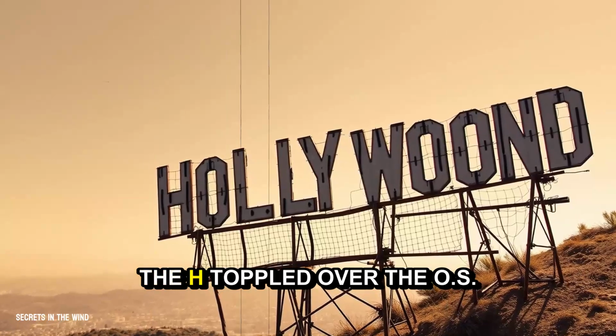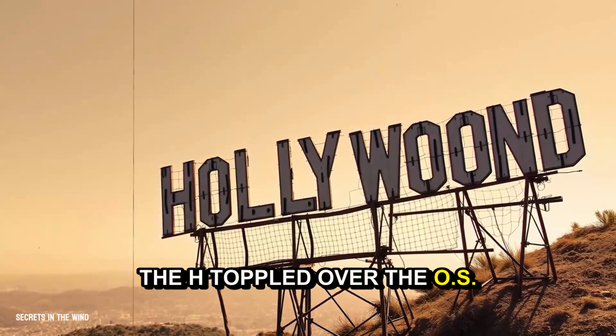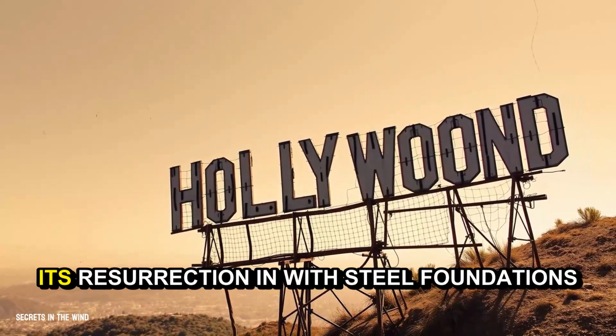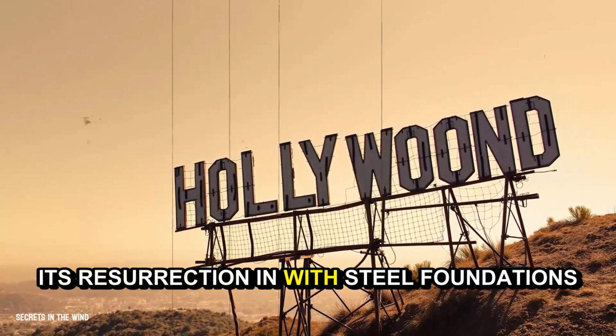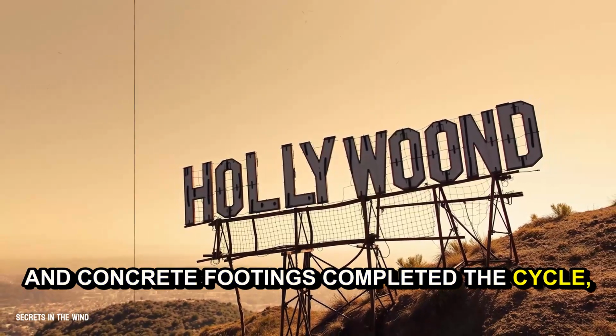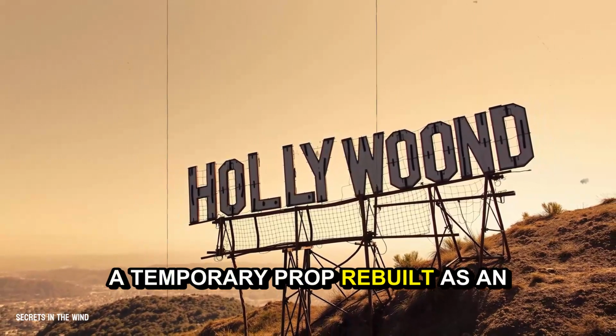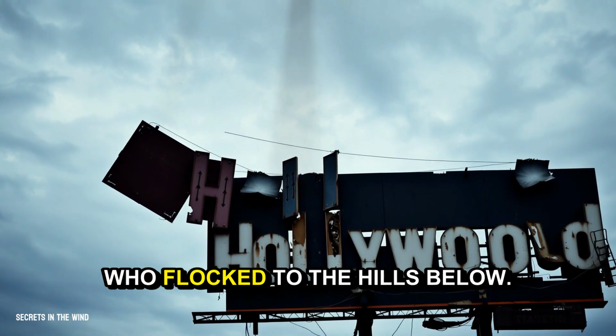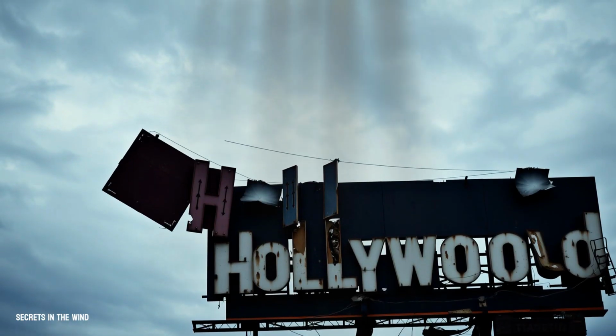The H toppled over, the Os reduced to splintered circles. Its resurrection in 1978 with steel foundations and concrete footings completed the cycle, a temporary prop rebuilt as an immortal monument, much like the celebrities who flocked to the hills below.